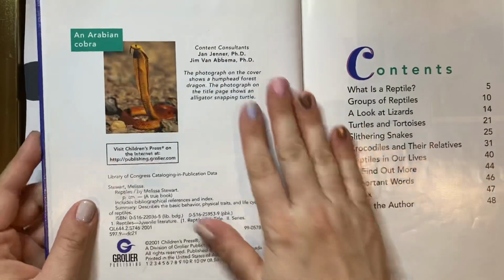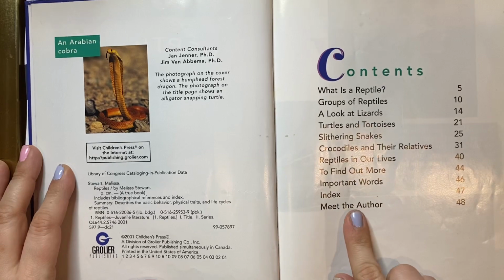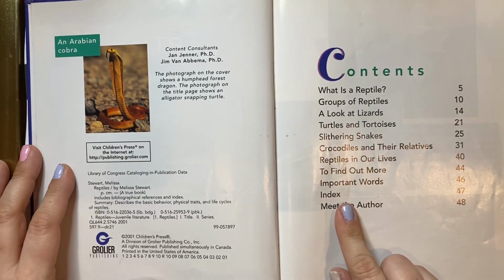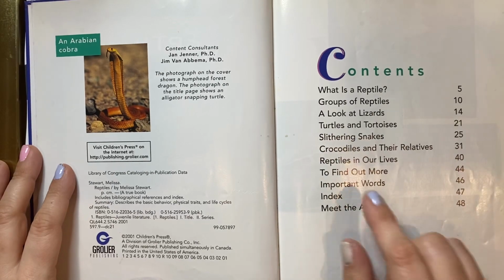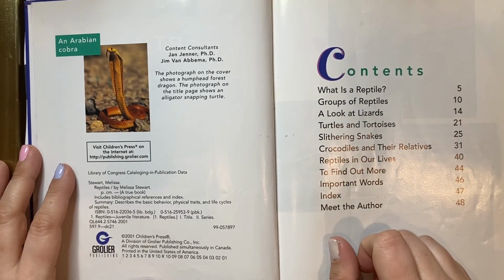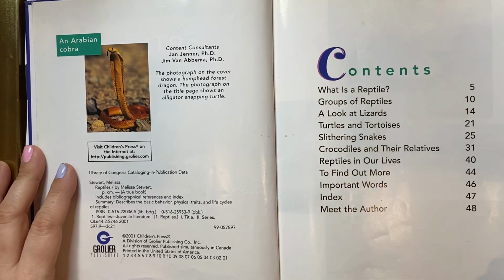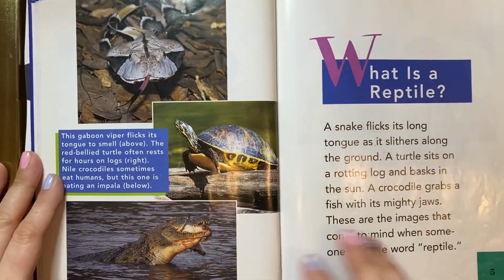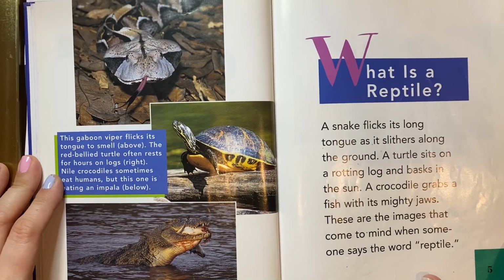Follow along with me. Okay, here's the table of contents, and this over here is all the different topics that are covered in this book with the page numbers. You'll know what a table of contents is in many chapter books, so take a look and see if you have any at your house. Okay, so we'll start with this. Just adjusting to make sure you see everything, and I think you do.